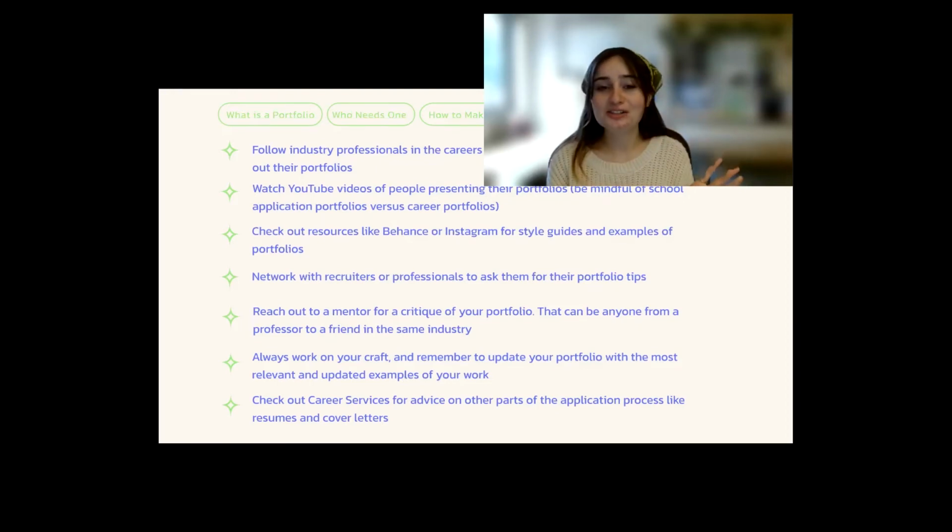There's a lot of information on this slide if you need to take a picture of it really quickly. I won't be going through it, but if you're in the design space or illustration space, huge shout out to Behance, because you can find quite a few different portfolio examples on there from different industry professionals. And always remember, if you find someone that you really like and inspires you a lot, try to check out if they have a LinkedIn, see if you can connect with them. They may become a mentor for you. There's definitely somebody who can help you build your portfolio or critique your portfolio with you.